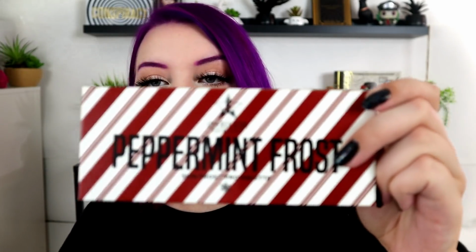But today I wanted to test out the Peppermint Frost Palette by Jeffree Star Cosmetics. This is what the inside looks like. It's just a little trio of highlighters that has been hyped to the world and back. When Jeffree said he might bring it back, he was getting death threats, like, don't you bring this back, it was supposed to be exclusive. That's crazy.